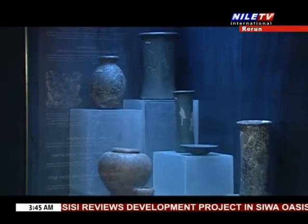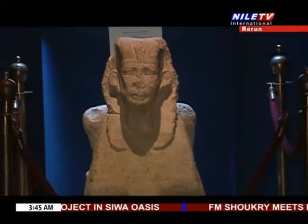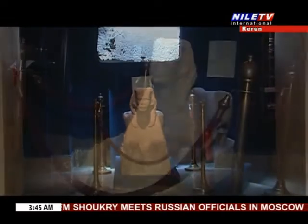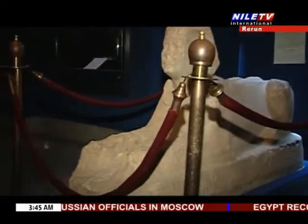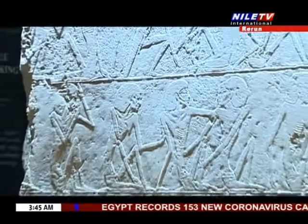There are also 5 items made out of limestone, in addition to 2 funerary portraits and 2 limestone blocks with colored carvings. The third hall of the Imhotep Museum is the Saqqara Hall that hosts 76 historical items with 60 containers that were made out of alabaster.